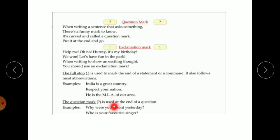Question mark is used at the end of a question. Why were you absent yesterday? Who is your favorite singer? So whenever we are making any inquiry, we are asking any question, we are putting a question mark.